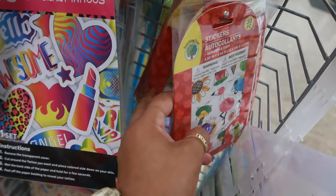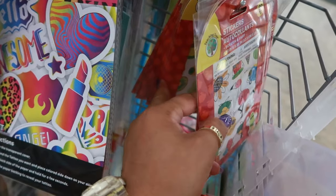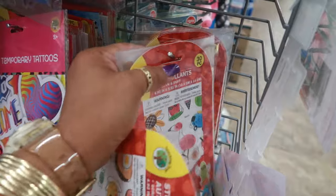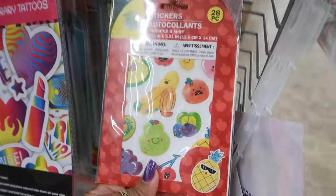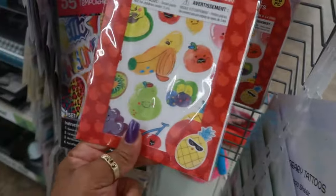I don't see any more food ones. This is the last one, I think. Nope, there's some fruit back there. This one. I'm curious to see if they all smell the same, the food.